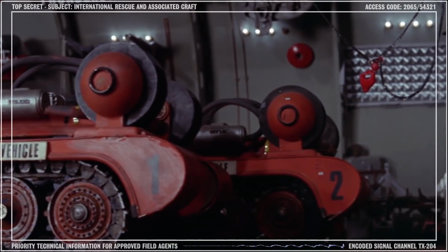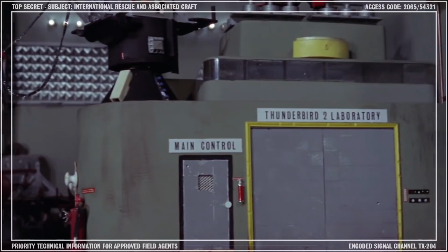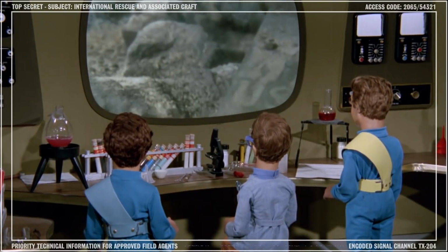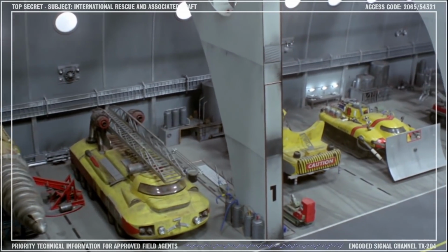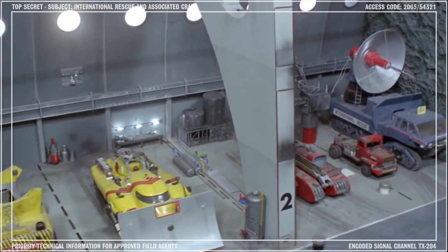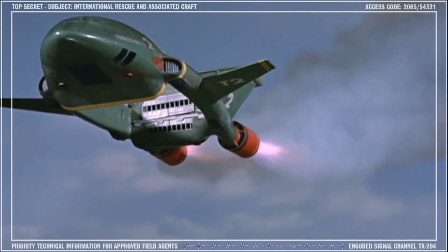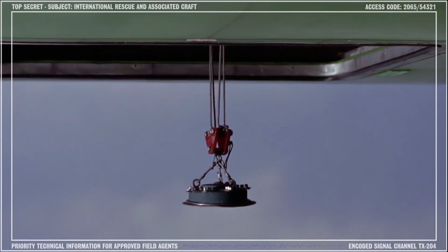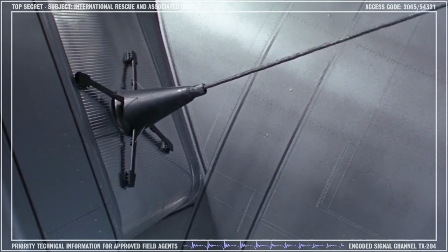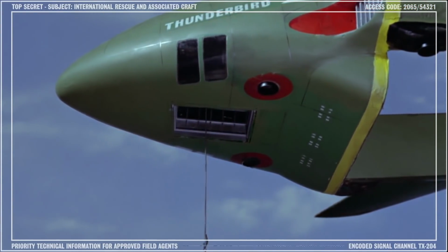Pod 5 has its own onboard laboratory, with much of the equipment being duplicated from the main lab here on Tracy Island. While Thunderbird 2's primary purpose is to transport heavy rescue equipment in one of its pods, the craft itself is also equipped with a formidable array of life-saving equipment. Electromagnets, magnetic grabs, a winch system, and an escape capsule are carried in Thunderbird 2's forward equipment deck.